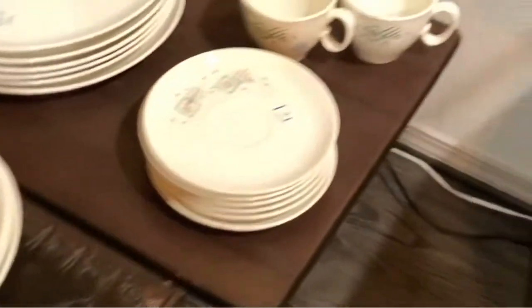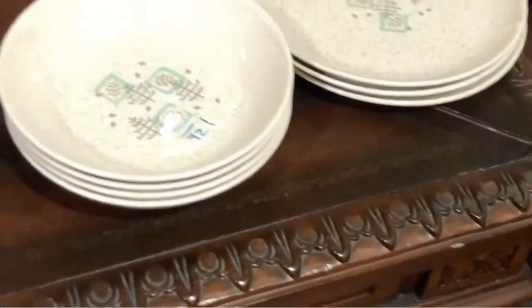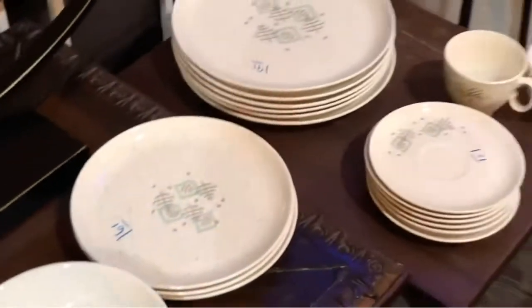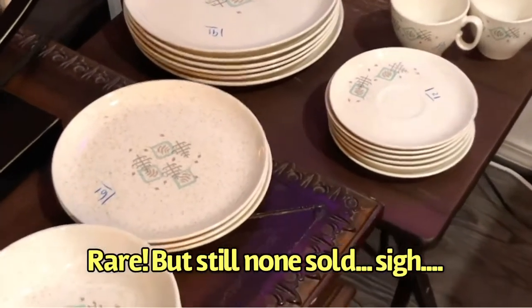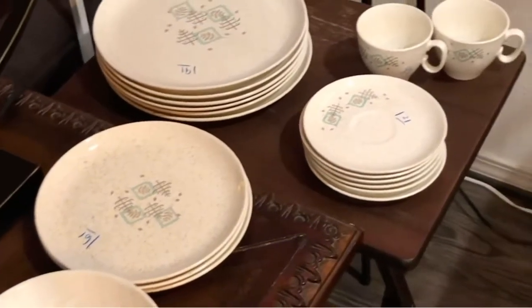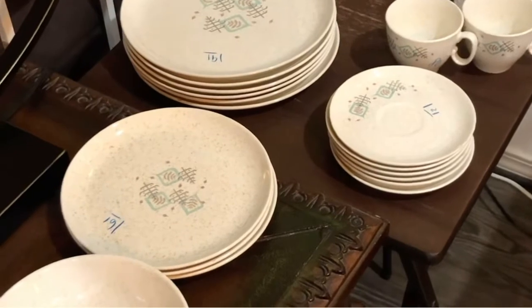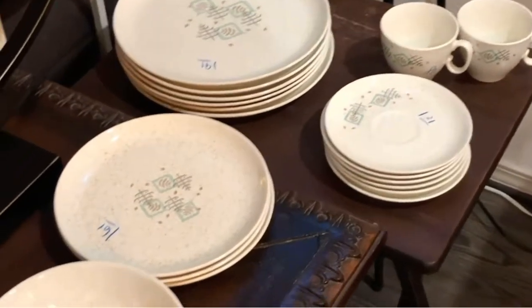We have dinner plates. We have saucers. We have a couple mugs. We have dessert bowls. We have salad/bread plates. How much would you say all of that was? 32. But it is hard to find, and we're going to sell high. We're going to list high. And if not, we like it a lot. Matthew hit it on Saturday.